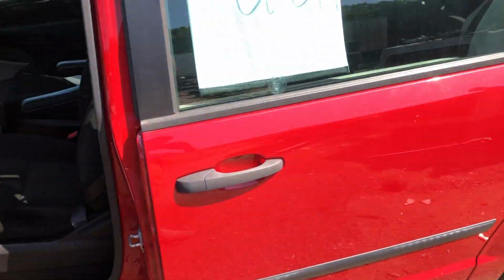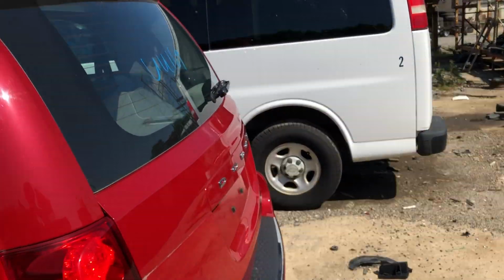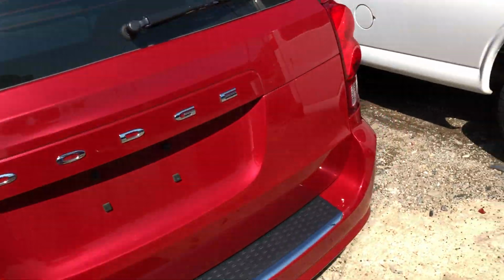But I did get the inside lit up, so that's always a good treat there. So we'll see how much of that we can mess around with without too much disturbance. So we'll come on around and show you the vehicle real quick.